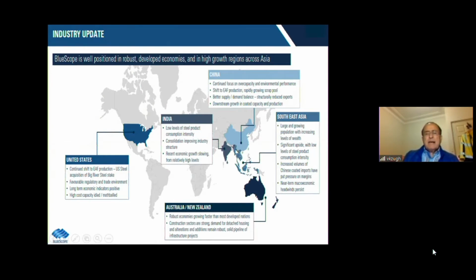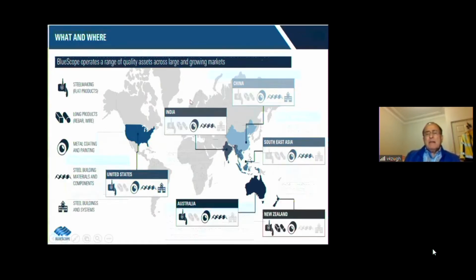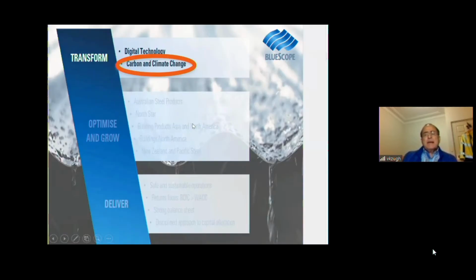So we are based in many developed economies and developing economies as well, and I think there is a good chance of high growth in many of the regions that we are located in. We mainly focus on flat products. So basically, these are the type of things we do, flat products in here. So in Australia, we only produce flat products in here. Same in New Zealand, but New Zealand, they produce long products as well. In the States as well, we focus on long products. In Asia, it's mainly coating and painting lines in there.